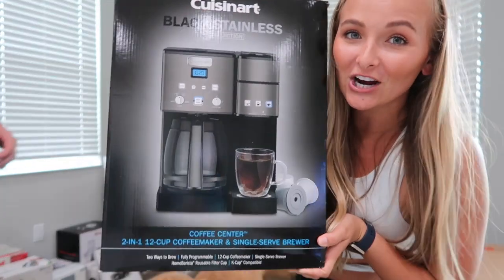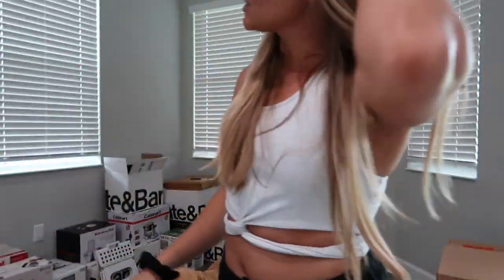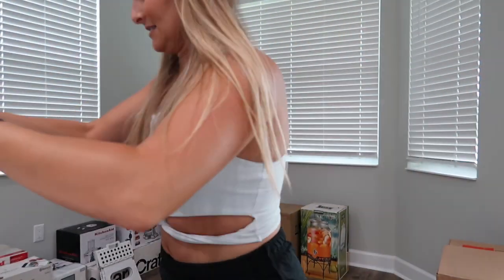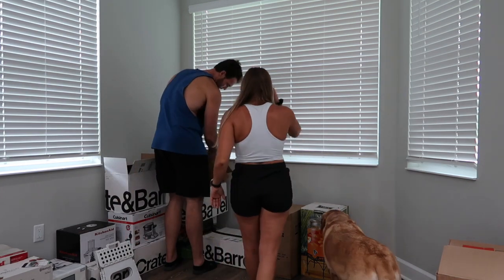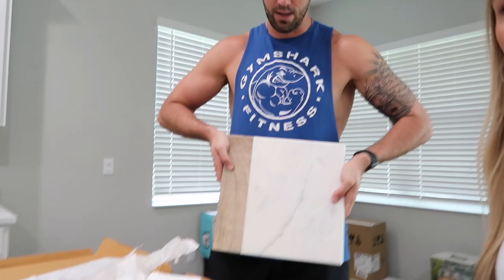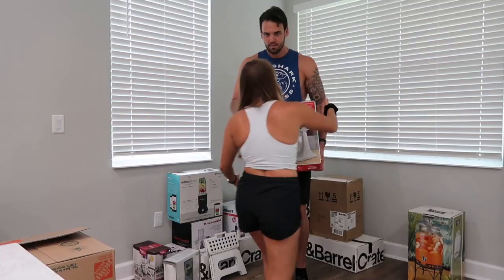A Cuisinart coffee maker. A rice cooker. The rice cooker is actually very handy. Oh, this is a cutting board? Yeah. Holy cow, that's nice. It kind of matches our counter. I love our paper towel holder. See it? Oh, yeah. Oh, it's so nice. It's heavy.